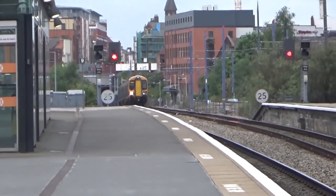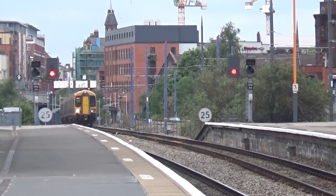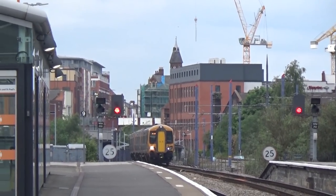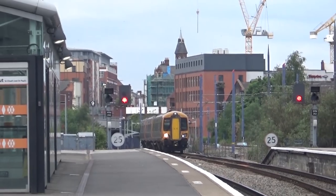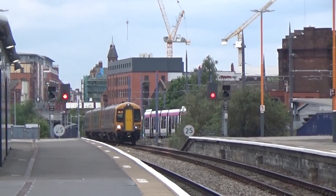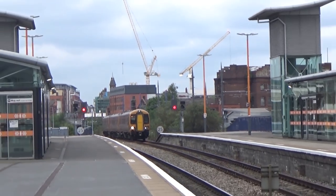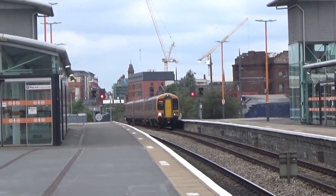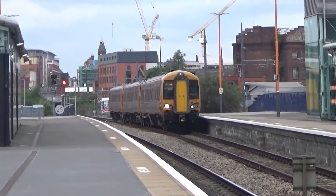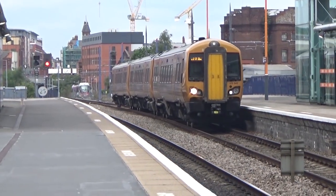Approaching now is the 11:58 West Midlands Railway service to Stratford-upon-Avon from Stourbridge Junction. Shortly going to be done. The 168 leaves at 12:12, so I'll probably stick around and film that and then I'll head off. It's 172342 on this one.